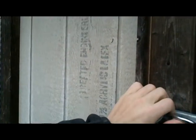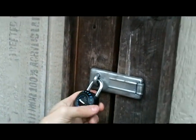So, almost done with the outside. Looking forward to getting inside because it's almost freezing, pretty cold.